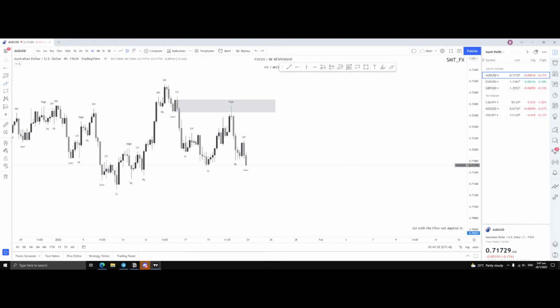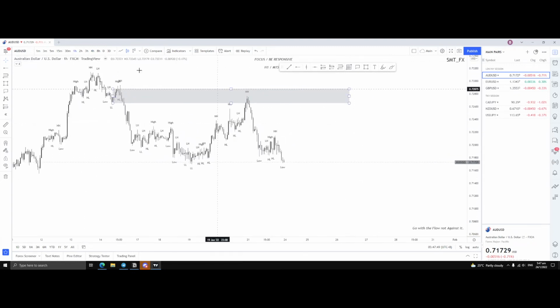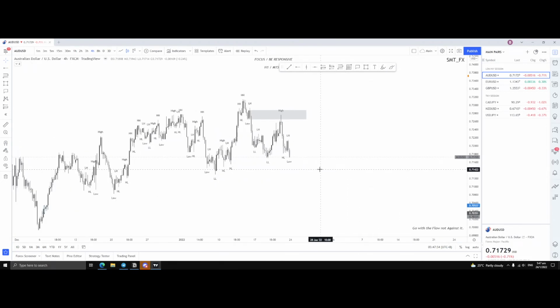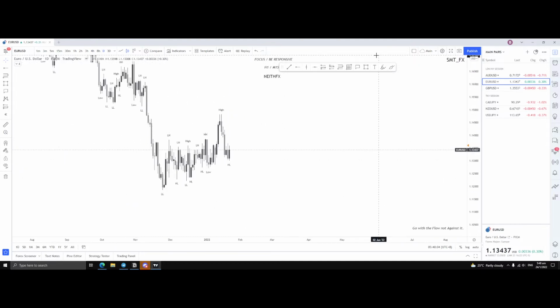If it does not, however, form a demand zone and it continues to break down, then we might be looking at a short region from here. Or if you want to be more specific, the last buy candle, which is this region here. So for AU at the moment, we are going to be looking for more shorts than buys, because with the way the market's looking, we may not necessarily respect the zone, but if we do, then we'll be looking for buys.